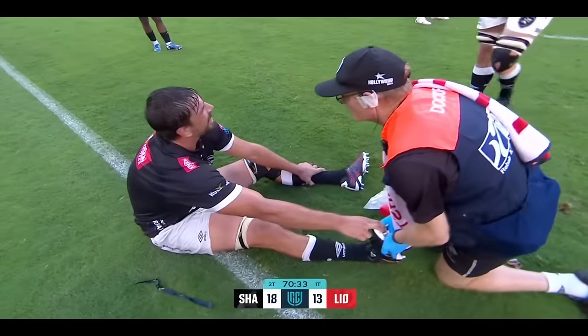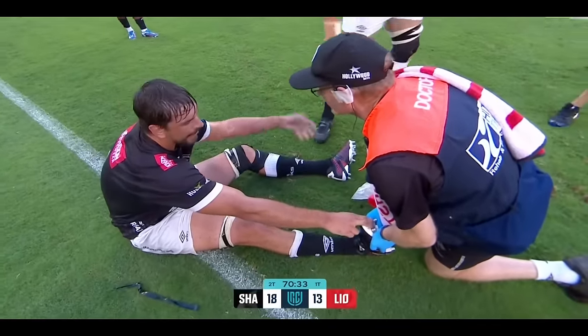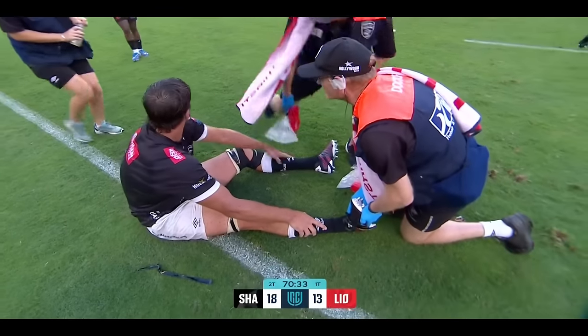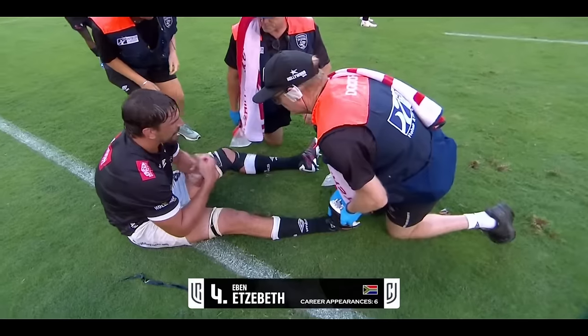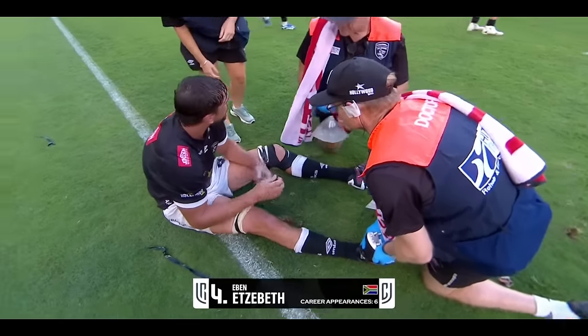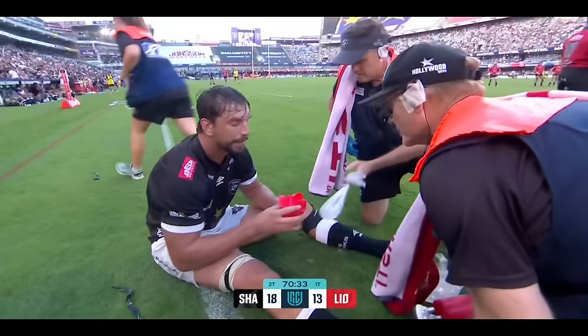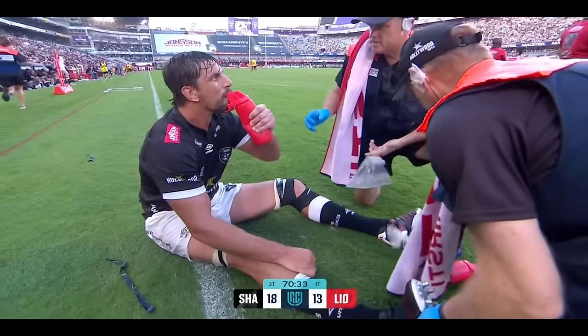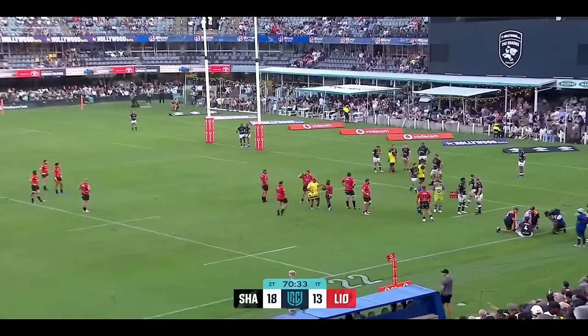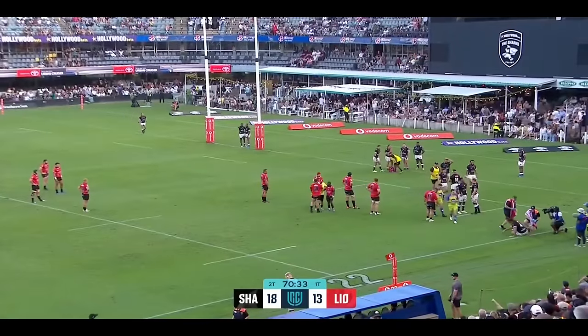He is a one-man army. And he's on a march to become the most capped Springbok of all time, should he stay fit in the months and years to come. Ivan Etzebeth, a national hero, a two-time Rugby World Cup winner, slayer of the British and Irish Lions. He's done it all. What a career he has had. And there's still plenty more to come.